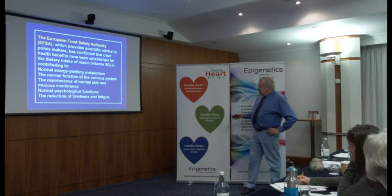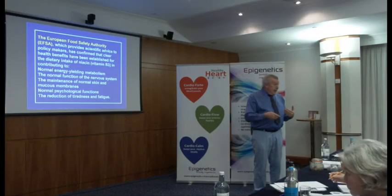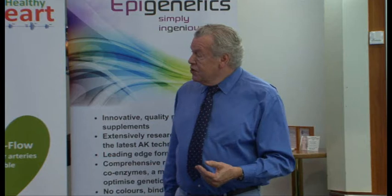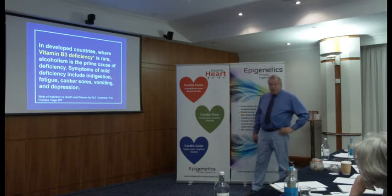European Food Safety says you can label it as normal energy producing metabolism, normal function of the nervous system, maintenance of skin, normal psychological functions, and reduction of tiredness. You see, none of those are actually medical claims in any way, but they're all fact that they help to reduce or prevent issues. In developing countries, B3 is rare. Alcoholism the prime cause. Symptoms may be fatigue, indigestion, canker sores, vomiting, and depression.